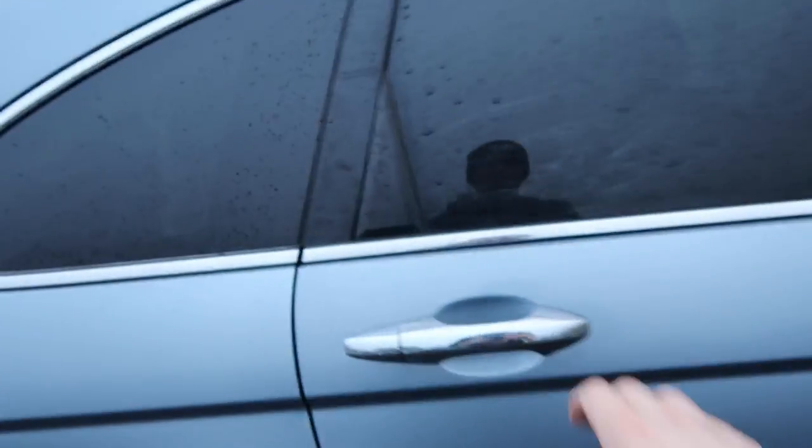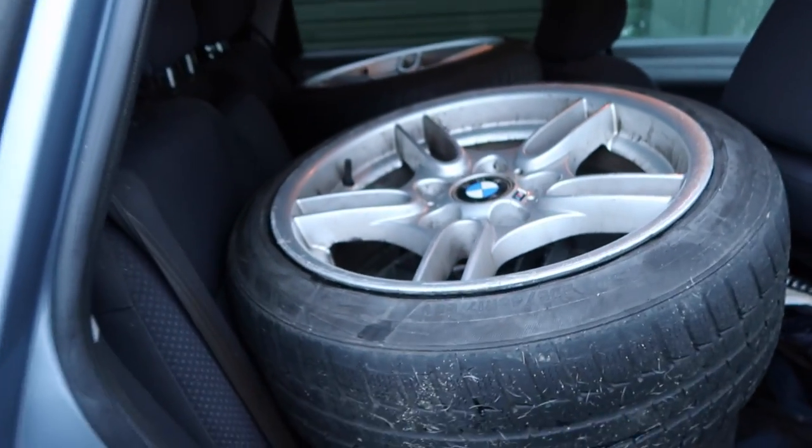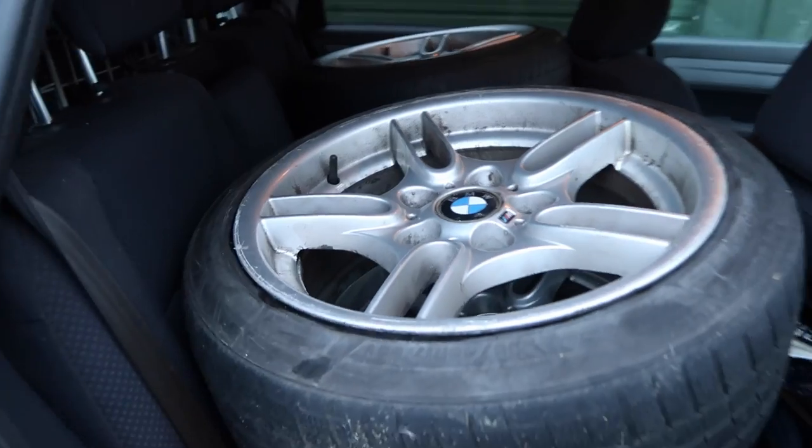I've been and bought today, like I said, another set of these wheels. So I'll show you those real quick. They were real cheap, 8s and 9J style 66 BMW wheels.